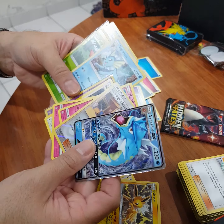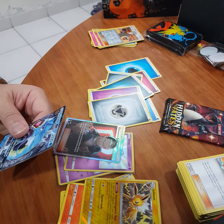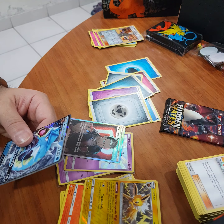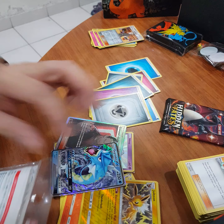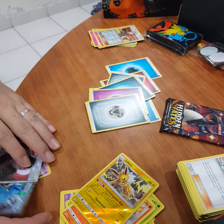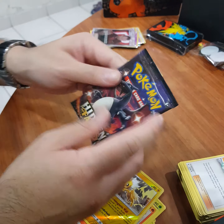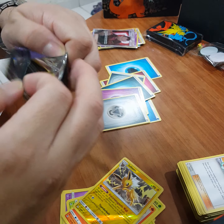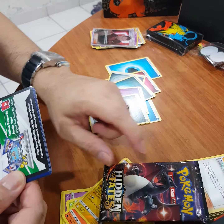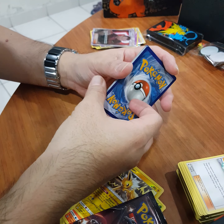down to the last pack and not a single big shiny yet. Could it be some last pack magic? Does it want to go down that way? I don't know. I hope so. Come on. There is always an aspect. Come on. Big shiny. Big shiny with this fella. At least one big shiny, man.